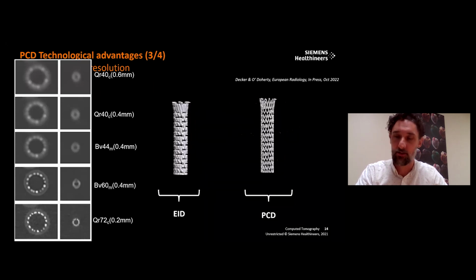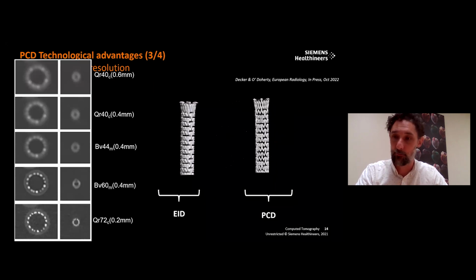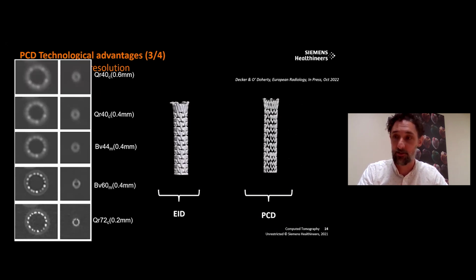And you can see by varying the reconstruction kernel and the slice thickness, which is in brackets, the best resolution clearly is a higher kernel at the very bottom, QR72, and a thinner slice, which is 0.2 millimeters of ultra high resolution.